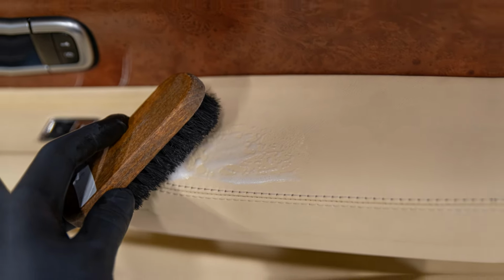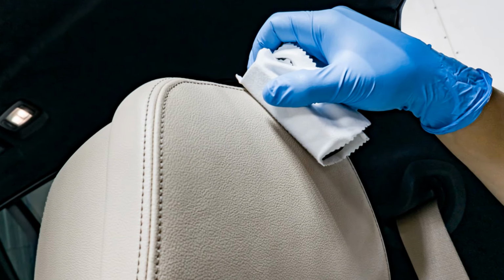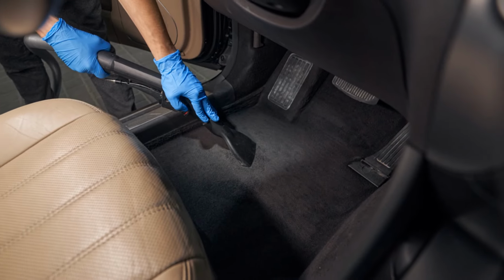Use a microfiber cloth and a good quality cleaner to remove dust and grime, and make sure to get into all the little crevices and seams. Don't forget about the windows. Clean windows can make a huge difference in how bright and spacious the car feels, and they can also improve visibility for the driver.